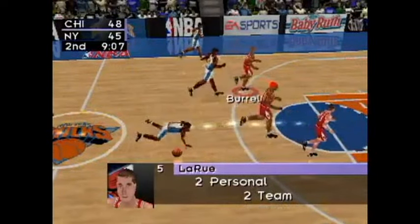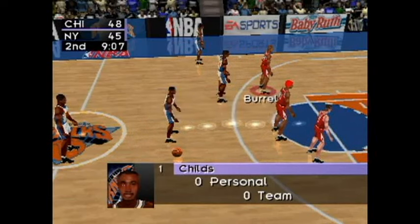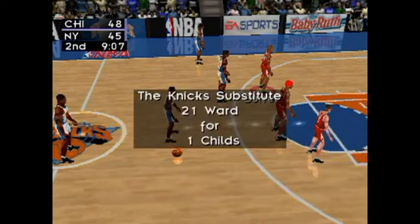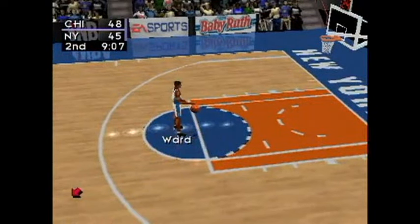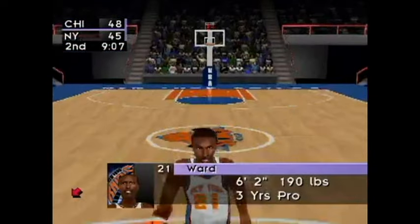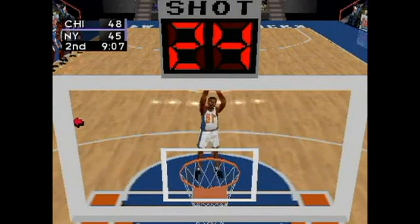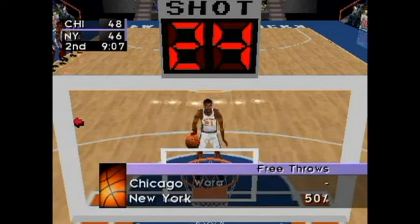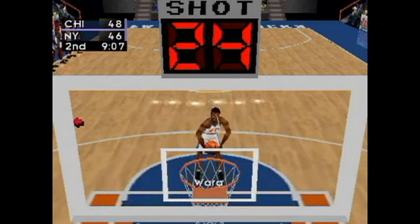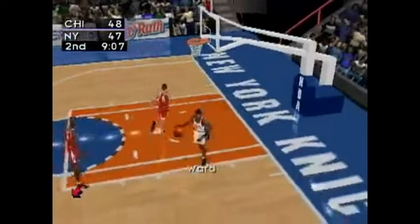Child has picked up an injury. Coming in for the Knicks. He's going to the line for the first time tonight. He puts up the first of two free throw attempts. Gets the first shot. He hits the second shot.